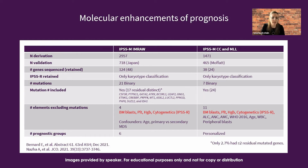So the number of elements that comprise the IPSS-M from the IMRA database are 4, which are bone marrow blasts continuously, platelet count continuously, hemoglobin continuously, not neutrophil count, and cytogenetics as defined by the IPSS-R. And what's overlapping in the IPSS-M from Cleveland Clinic are the same elements, but they also include absolute lymphocyte count, neutrophil count, monocyte count, the WHO classification, age, total white count, and the presence of peripheral blasts.